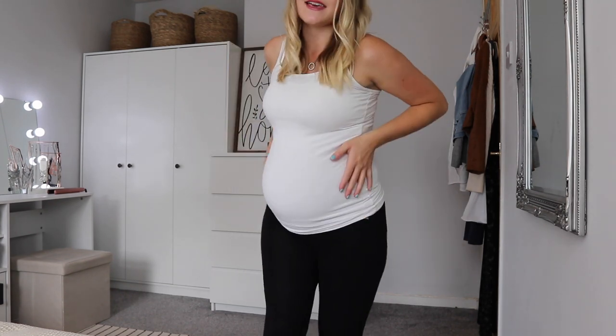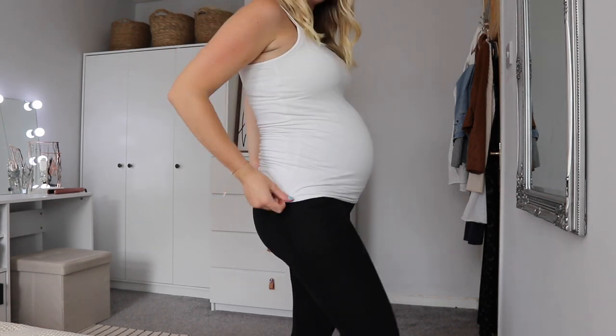Okay, so now let's get into the clothes. So the first thing that I wanted to talk about essential wise was a vest top like this. I know you can get the maternity ones specifically. This isn't a maternity one, this is just one from Primark. Obviously the Primark ones are quite long, so they go over a pregnant belly very, very well.